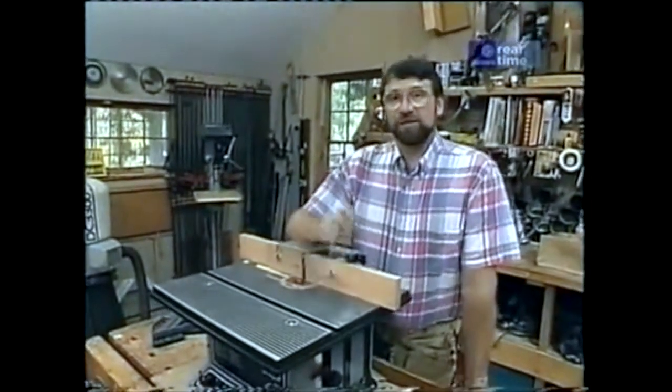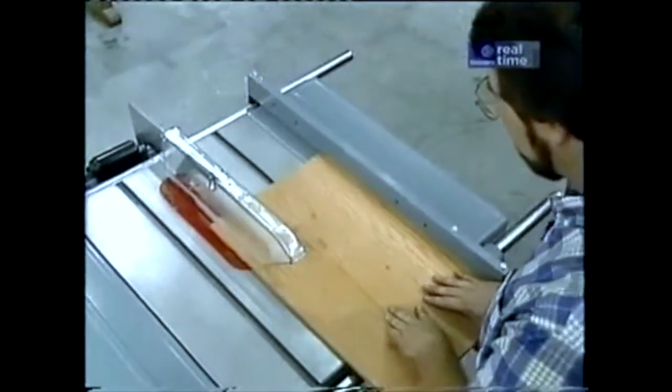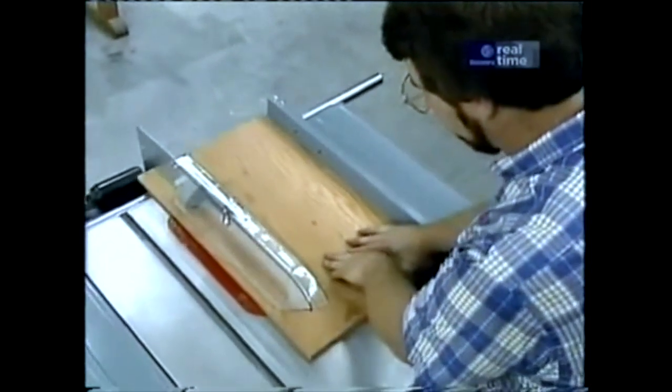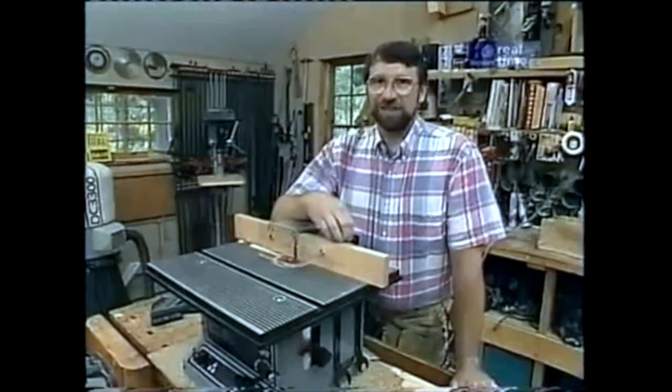Now, I'd also like to take a moment to talk about shop safety. Be sure to read, understand, and follow all the safety rules that come with your power tools. Knowing how to use your power tools properly will greatly reduce the risk of personal injury. And remember this, there is no more important safety rule than to wear these safety glasses.